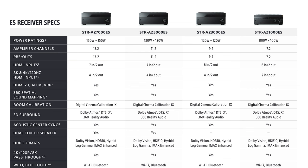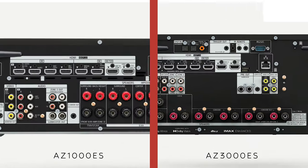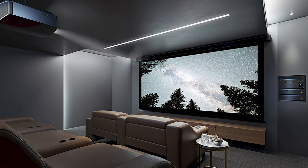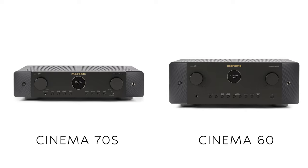One thing I'm confused about is this here where it says pre-outs. According to this comparison chart, each AVR has a full set of pre-outs. But when you look at the official photos of each AVR, the 1000ES and 3000ES don't have a full set of pre-outs. So we have some contradictions here that might come to light when they are officially launched. Because if indeed they all have a full set of pre-outs, including the baseline 1000ES, that would be incredible news since right now the only 7.2 channel AVRs with a full set of pre-outs are the Marantz Cinema 70S and Cinema 60. Again, only time will tell.